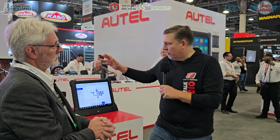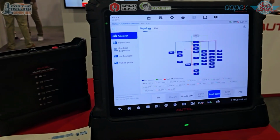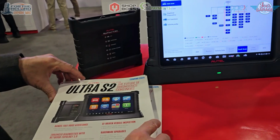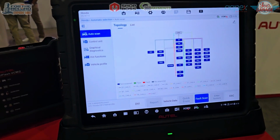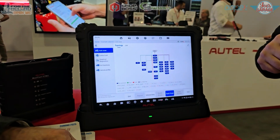Autel today at AAPEX revealed a brand new scan tool. They don't have a release date yet. There's no pricing available, but it's right here. It's the Ultra 2, an update from their current Ultra, their current flagship scan tool. This is proof that they listen to us end users, that all those bug reports we send in mean something. All those product suggestions we make mean something.